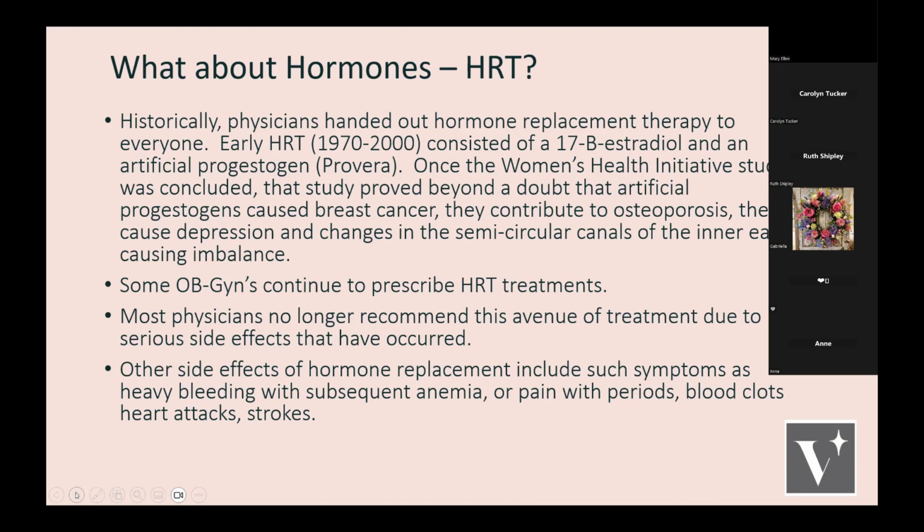So what it proved was natural estradiols can certainly help protect women against breast cancer, but it does more than that. Natural estradiols can also help with osteoporosis and decrease the breakdown of bone, whereas artificial progestogens actually cause osteoporosis, depression, changes in the semicircular canal of the inner ear causing imbalance. So obviously there's some OBGYNs out there that continue to prescribe this particular type of therapy. We don't. Most physicians no longer recommend any type of hormone replacement therapy, even though there are a lot of people out there that would do very well with it.